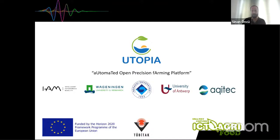And this brings me to the Utopia project. Utopia is a part of a Horizon 2020 project, which is co-funded by Horizon and TÜBİTAK. And in Utopia project, we are designing a robotic platform which can collect data from the farm and digitize the data to create a digital twin of the workplace. And these are the partners.